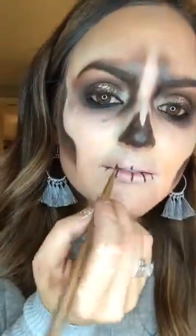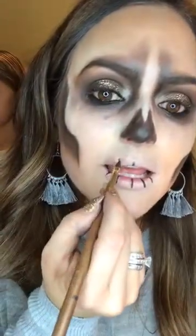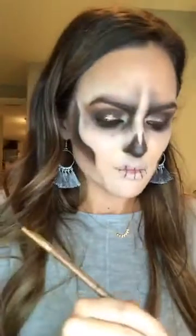And I don't want to talk and mess this up while we're doing it. Wait, this I kind of did a little bit outward, but I think it needs to be more straight. Hold on. Okay, this has got to be straight. Okay, hold on. Yeah, I think that's better.